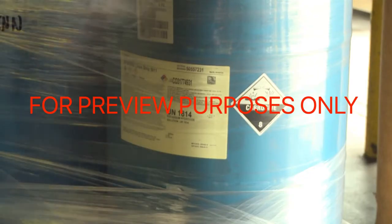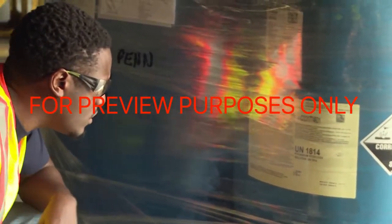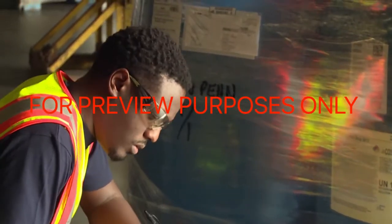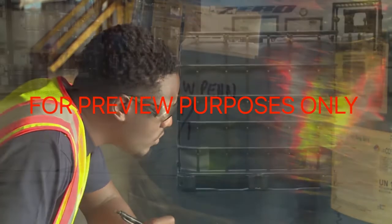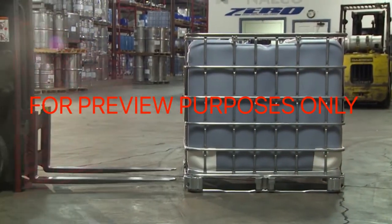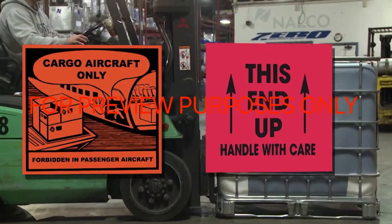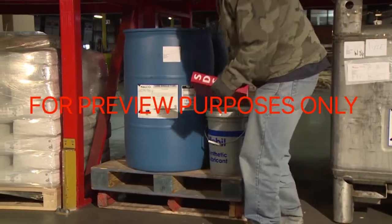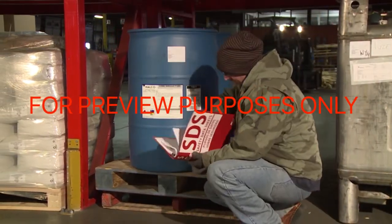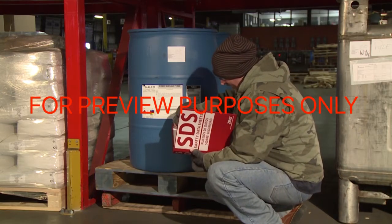Additional hazard-related information, such as handling instructions and safety precautions, can sometimes be found marked on the outside of hazmat packages and containers as well. Other types of markings, such as cargo aircraft only or this end up labels, provide more important information. Make sure that you read all of the labels and markings on a container and take the precautions that they indicate are necessary.